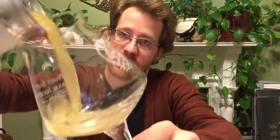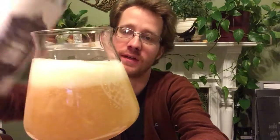Motueka is a cool one. I feel like there aren't too many pale ales or IPAs that are all about that one. It's usually in a blend with a bunch of other hops. There are a couple different Motueka dry hop saisons out there, like Prairie's, which I like a lot. So we'll see how this one is. I think I know what Motueka tastes like.